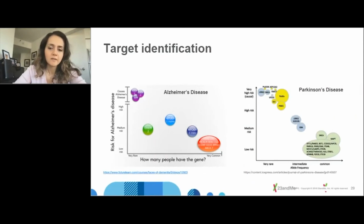But we think this is a good way of target identification if you're using genetics, because it gives you an indication of what are the genes that could be implicated, is there genetic backing for this target, and how common are they? How many people have this gene? If you make a drug for something like this, is it going to suit most of the population or not? These are examples from Alzheimer's and Parkinson's disease and the prevalence of the genes, and how many people have the gene, and then the risk of the gene for Alzheimer's disease. So we use this kind of information to select the targets we want to work on.